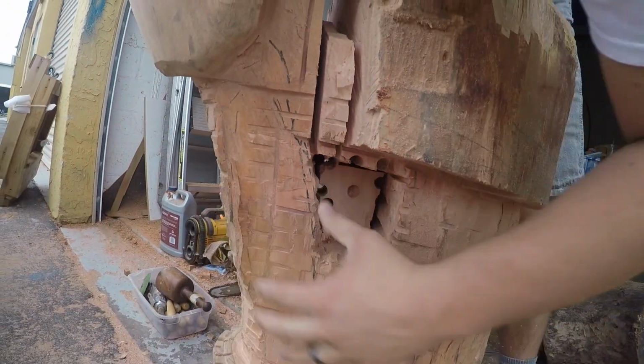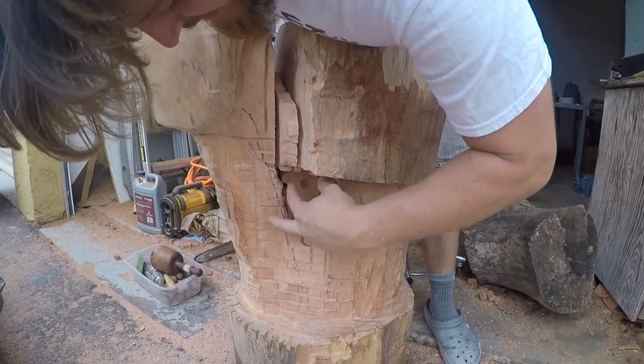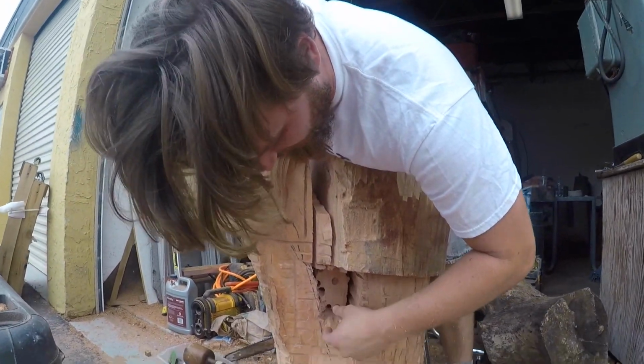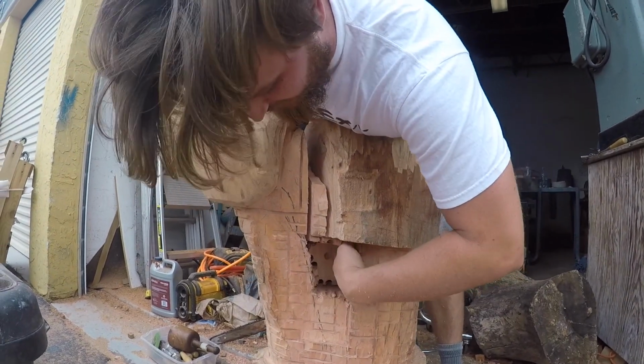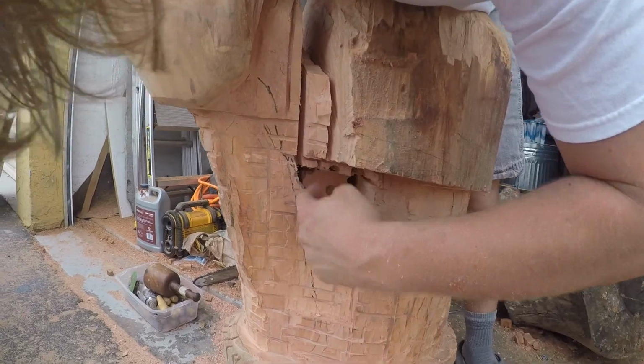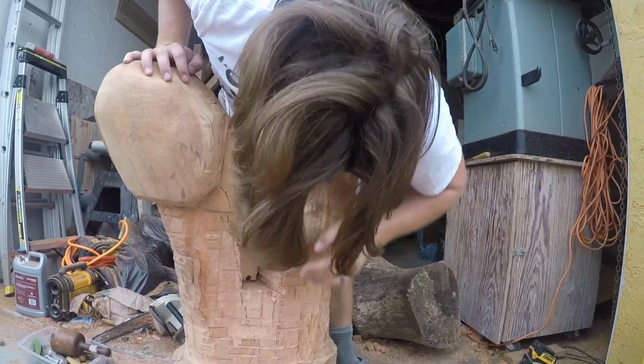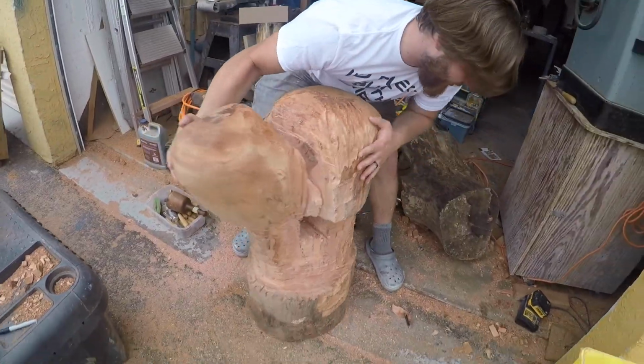So to separate each stalk, you do your drawing, and I can't just get in here with the chainsaws easily. So you get your drawing, you figure out what you want to separate, and you drill holes all around the rim, and then you can run the chainsaw through those little pieces, and it cuts a lot easier.